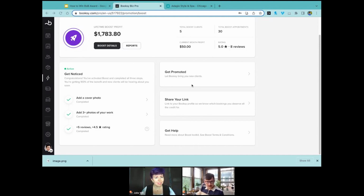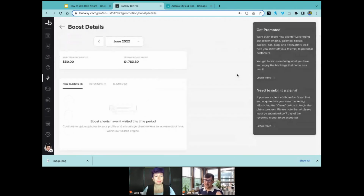What else to talk about in Boost? So there's a couple of things in Boost that you'll want to be aware of. You will see how much you've made from your Boost clients. So clients who've been brought to you in the current time period, and also the lifetime Boost profit. And we're calling profit the revenue minus expenses. So that's a basic definition of profit.